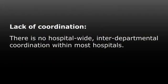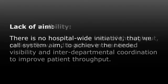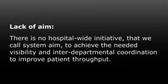Fragmentation is being driven by 3 different but related forces. First, lack of coordination. There is no hospital-wide interdepartmental coordination within most hospitals. Second, lack of visibility. There really is no hospital-wide view of throughput, patient flow, and logistics in real time. And 3, lack of aim. There's no hospital-wide initiative that we call System AIM to achieve the needed visibility and interdepartmental coordination to improve patient throughput.